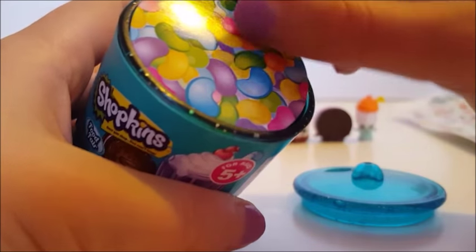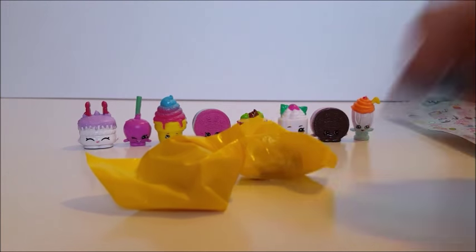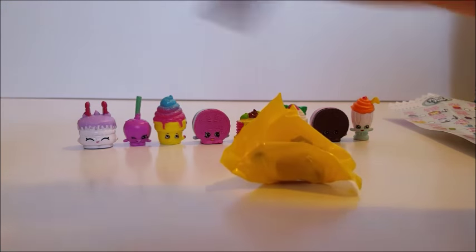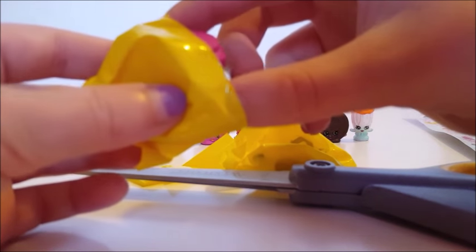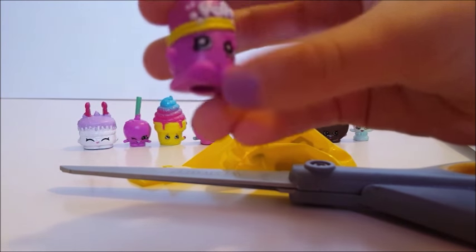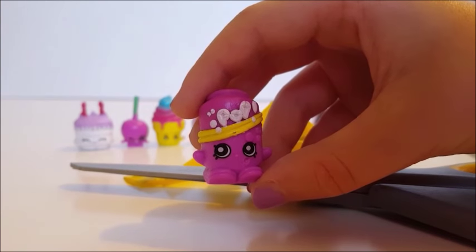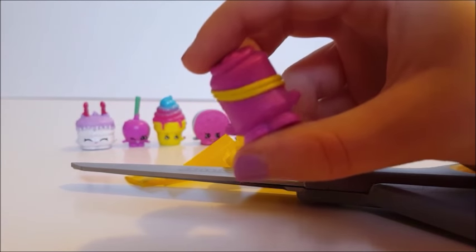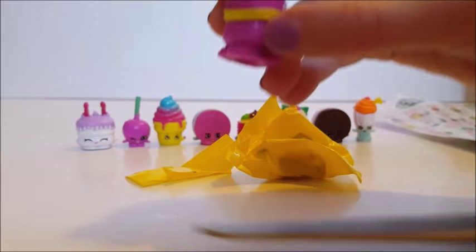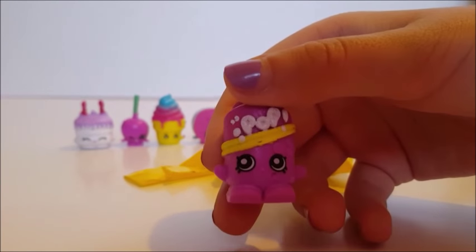Here's the next one. So this is the second to last one. There's one more for me to open. Okay, so let's open these. I hope to get the limited edition. Oh, it's not the limited edition, but it's still adorable. It's soda pops. Aww. So this one is a common. She is purple. She is so cute. She says pop on her. Pop, because she's soda pop. That's why she says pop on her.